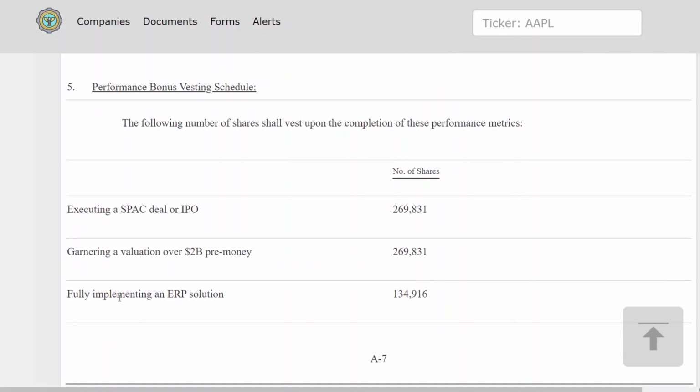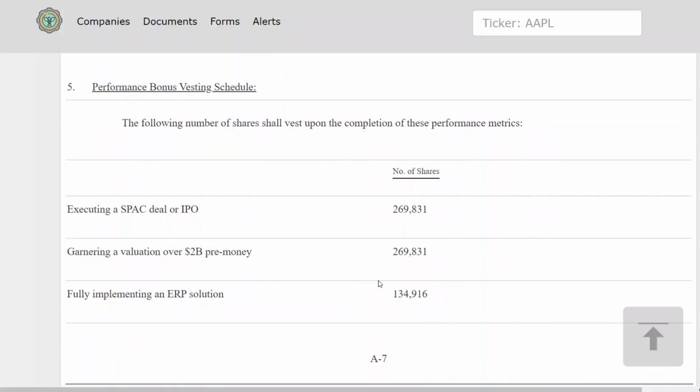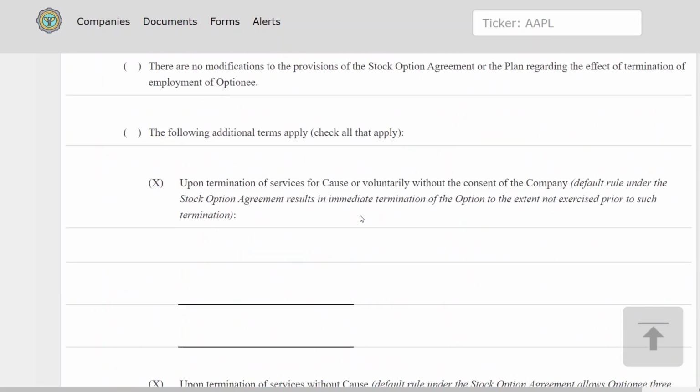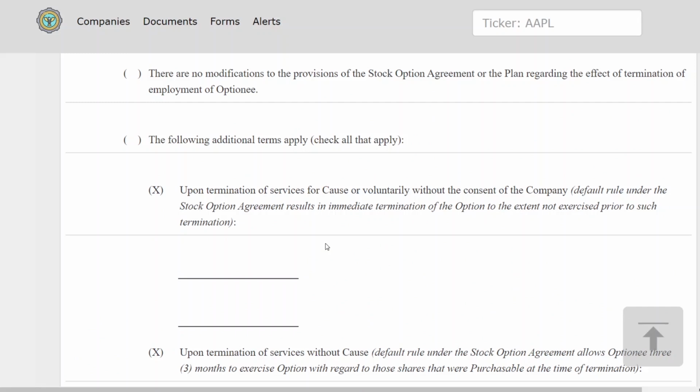And then fully implementing an ERP solution. An ERP solution is enterprise resource planning software that manages a company's financial, supply chain operations, commerce, reporting, manufacturing, and human resources activities. So it's basically like a software package that kind of runs the entire operation. So she gets another 134,000 if she does that. And then Steve Fambro's is pretty much the same as Chris Anthony's. And then there was a little thing in here about their agreement to merge or take over Andromeda Software in an all-stock deal. And that's pretty boilerplate, nothing super interesting there.